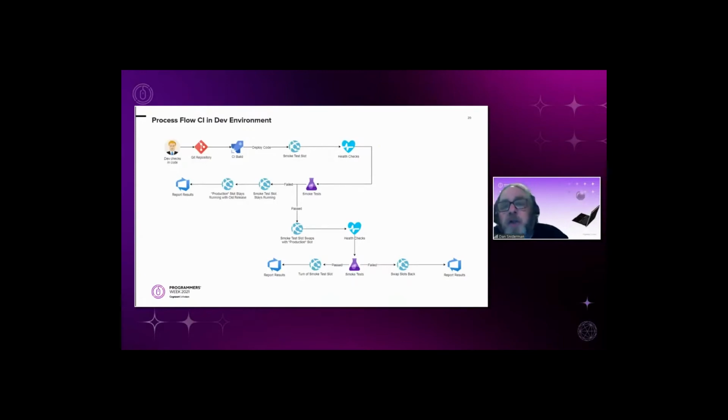So Jake, why don't you go over the exact flow of how our pipelines work in the dev environment? Yeah. So this is focused on the dev environment as we talk through and build everything up. We'll go into more detail later on in some other environments.